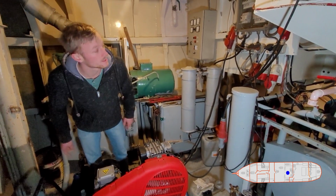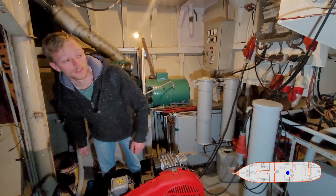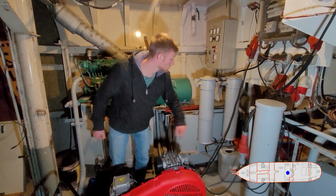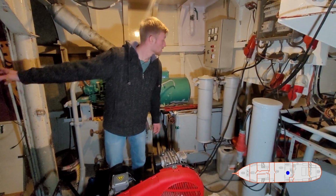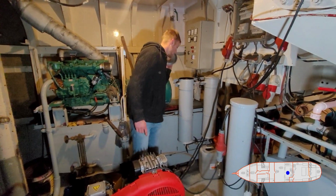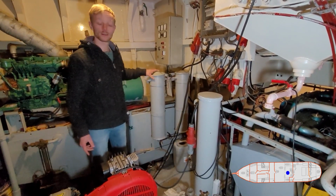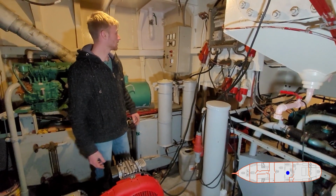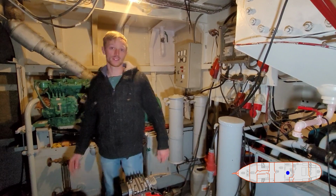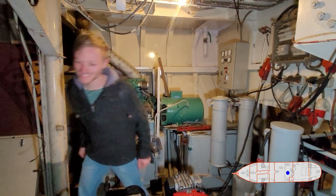Behind the engine is of course the prop shaft. It's not much to see there. And these are the fuel filters. They go from the bunker tanks to fill the day tank, but they're a little bit rusty inside, so that's still on our to-do list, cleaning them. There's our new through hulls from the drains from the wheelhouse, as you could see in episode 2.